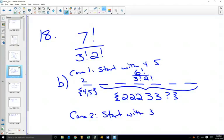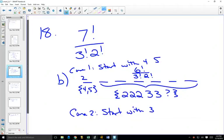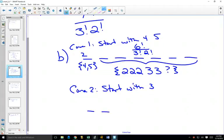We haven't counted any numbers that start with a 3. 1, 2, 3, 4, 5, 6, 7. Now, even though there's more than one 3, if I want a 3 to begin with, how many choices do I have? Only 1, because I'm making that a 3. Doesn't matter that I have 2 3s, it's still going to be a 3 when I put that number in there.